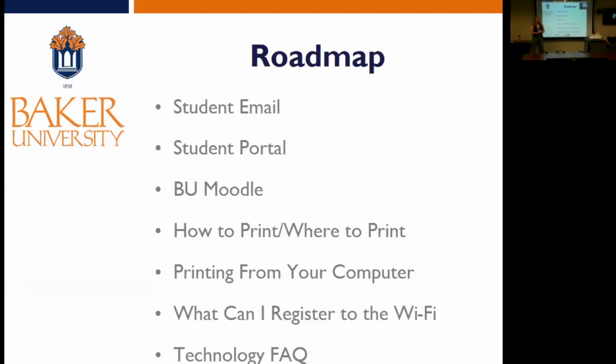So some of the things I'm going to be covering today are your student email, your student portal, Moodle, printing, where you can print, how to print, printing from your computer, and also what you can register with our Wi-Fi.